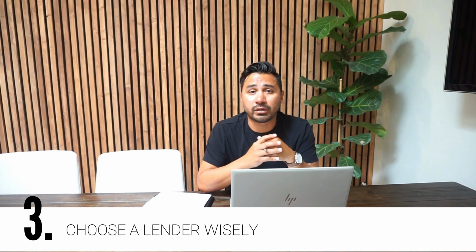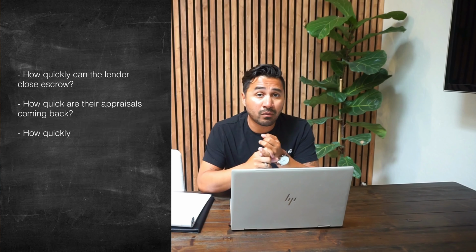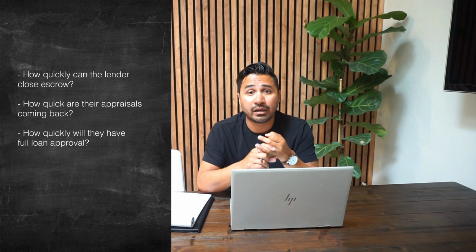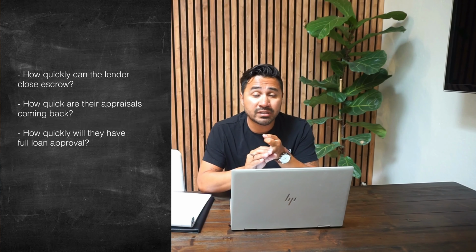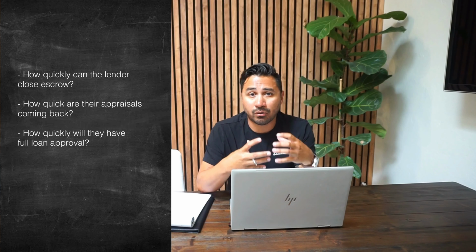All right, guys, our next tip is your lender. This is so important. Make sure when you're going out and talking to people about financing that you ask them important questions. How quickly can they close a loan? On average, how fast are they getting their appraisals back? When can we remove full contingencies on our loan, right? Is that 12 days? Is that 15? Is that 17? Again, all of this matters when you're preparing your offer.